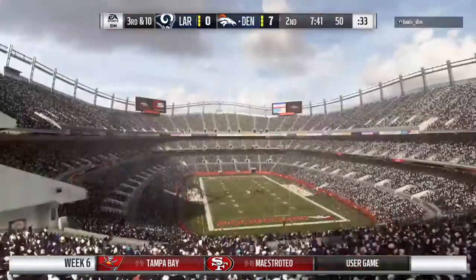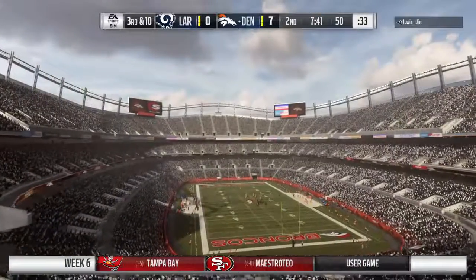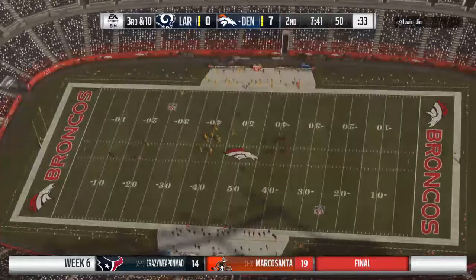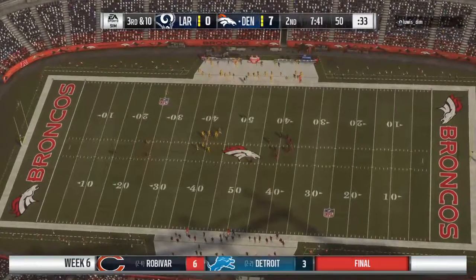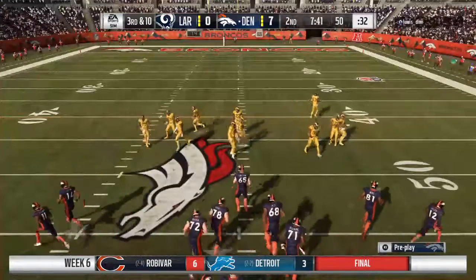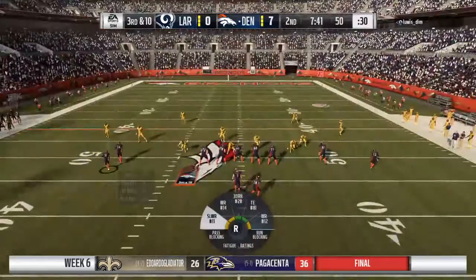Had the right idea there, trying to throw it to the sideline, but he led him just a little bit too much, trying to get it out to his receiver. Ends up falling to the ground, incomplete. So back-to-back incompletions, and that has them staring at a 3rd and 10.